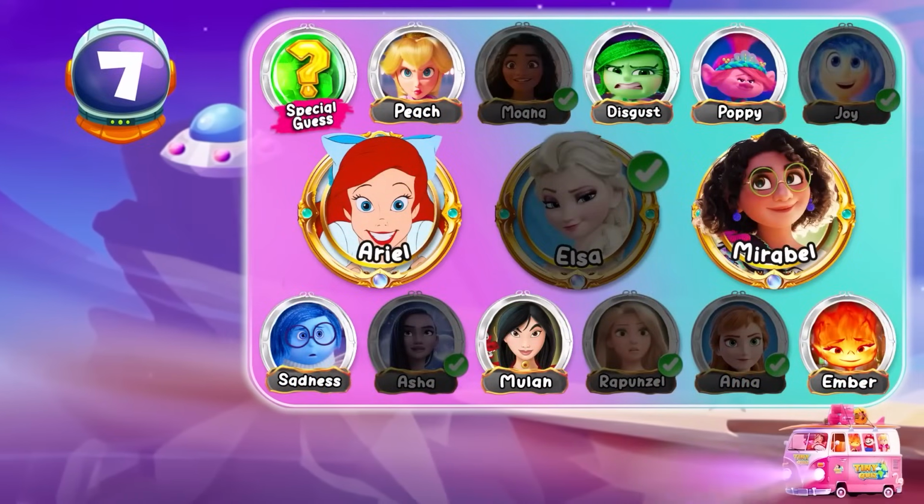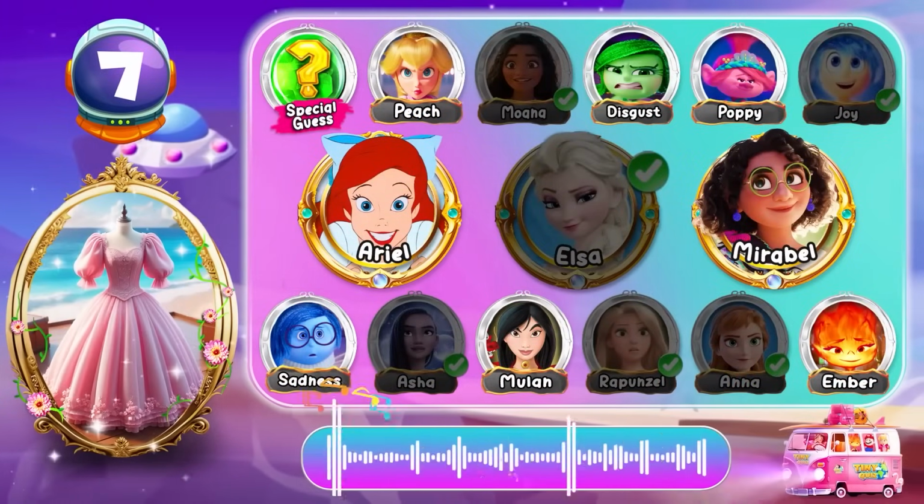Round 7. What is the name of this character?